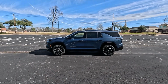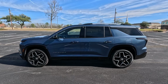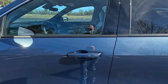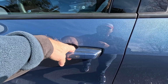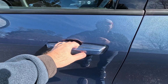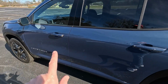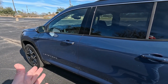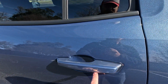But you can just keep that in your pocket, your purse, wherever you keep your keys, because this does have the proximity access on the sides on all 4 doors. This is not a passive system, so you can't just grab the handle and open it like other brands and other manufacturers. You actually have to push this button here to lock and unlock it. The way it is currently configured is if you push that button on the driver's door once, it unlocks just the driver's door. And you can see we do have this on all other doors.